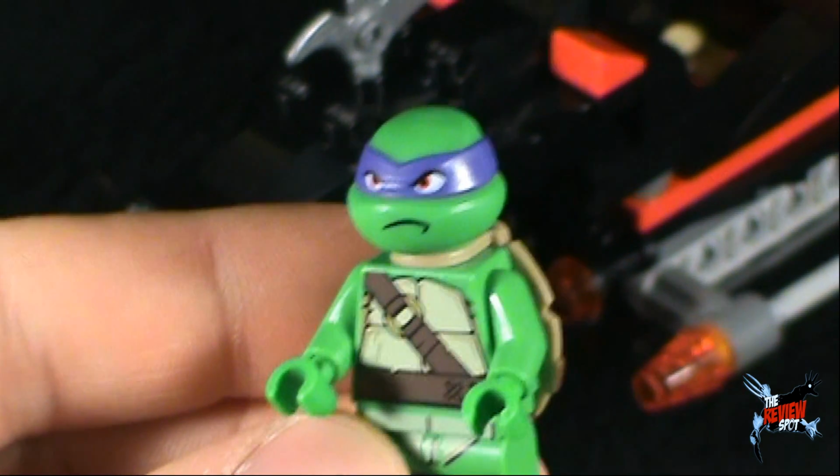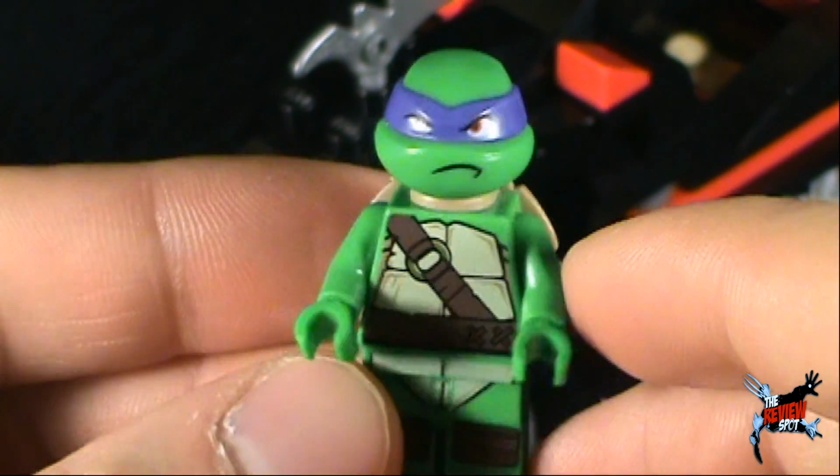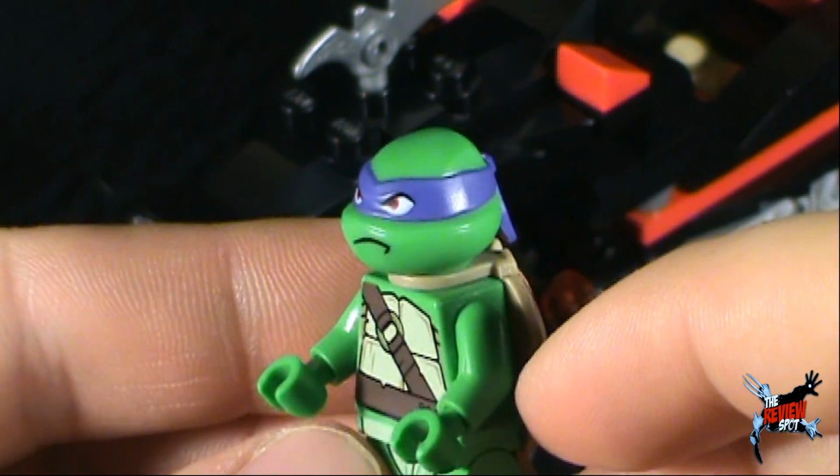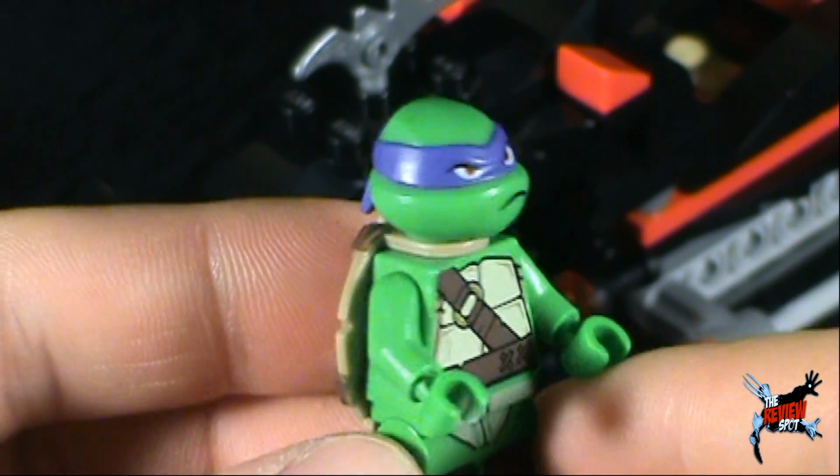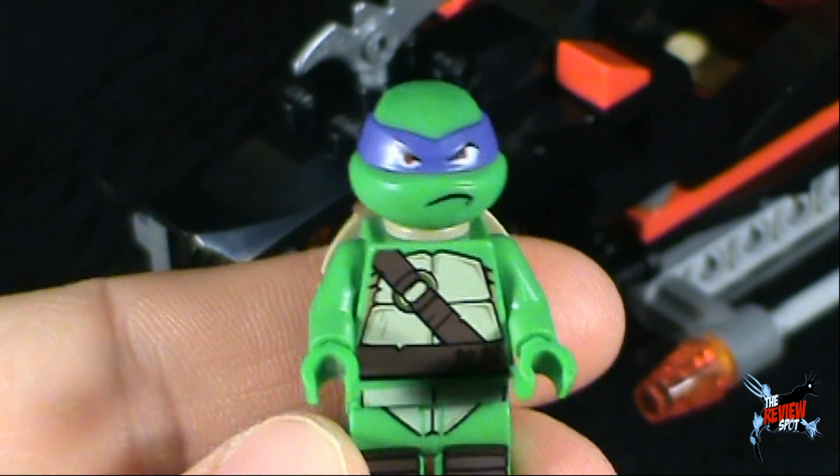An interesting, perhaps, expression on Donatello. I really don't know what he's doing. He's kind of just like, I really don't know what I'm supposed to be doing right now. I'm just kind of sitting around here, kind of waiting for something to happen.